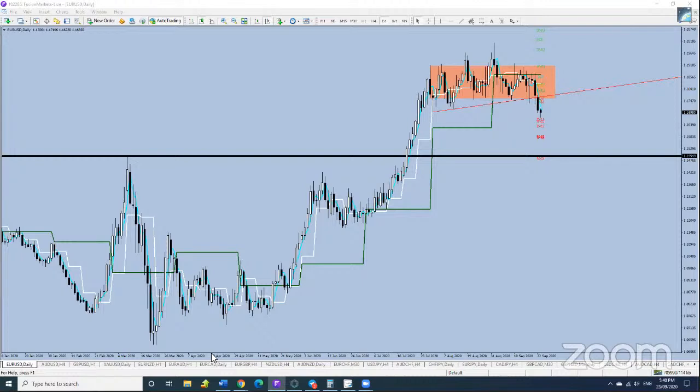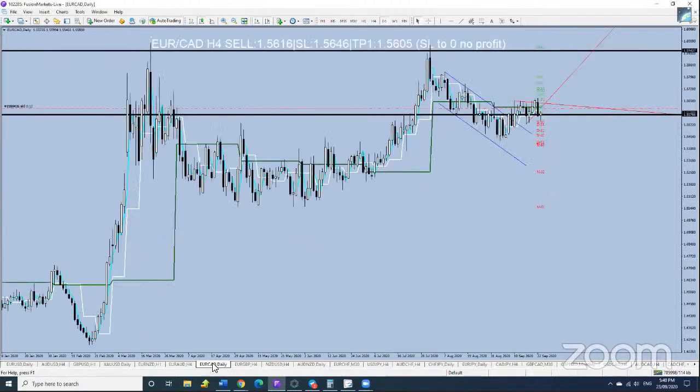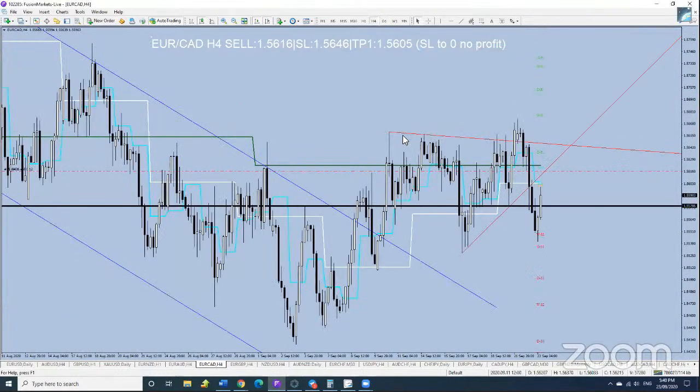Now, EuroCAD we got into last night. If you guys were in the show last night, you would be in this and you would have taken profit at that black line there. We moved our stops to entry. I'll show you what we traded first up. We traded a little false break of the high here. Now, it wasn't only the high of this range. You recall, guys, that we had an ascending triangle, right?